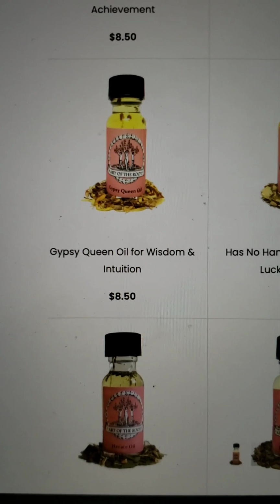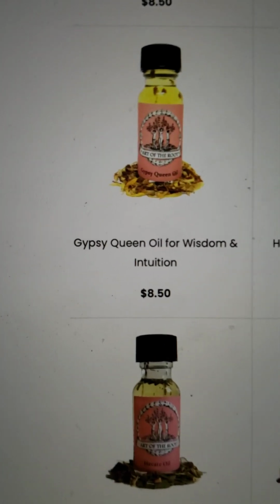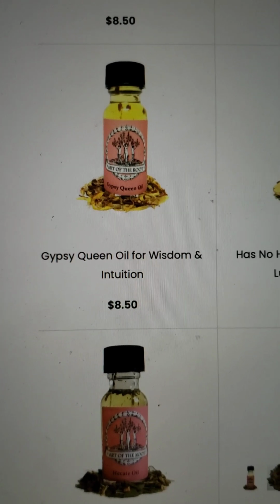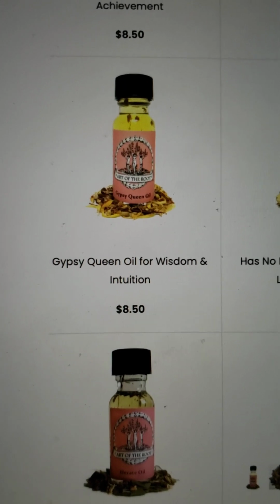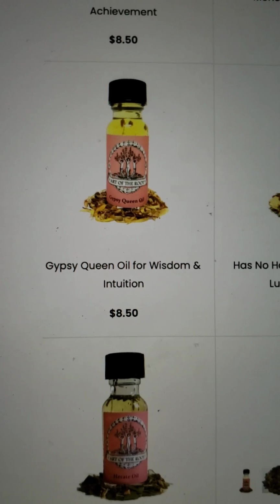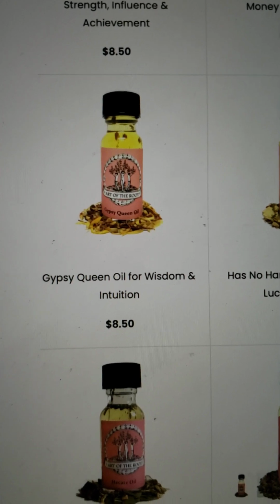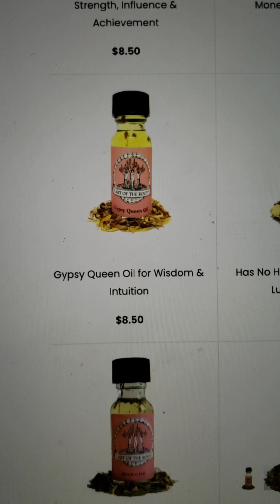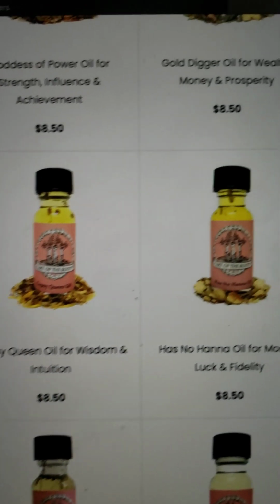I messed around and put this oil on before going to bed, and it just gave me all types of vivid dreams. And I guess that makes sense because it says wisdom and intuition. So basically this worked really well as a good dream oil. The results were immediate. That night I had all types of dreams going on, not to the point where it was scary or anything like that, but they were pretty vivid.